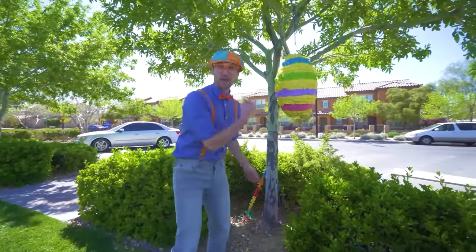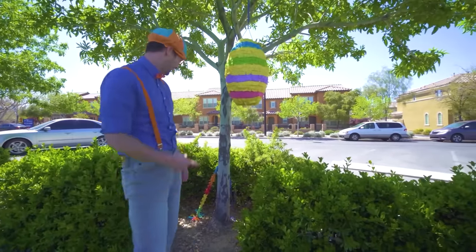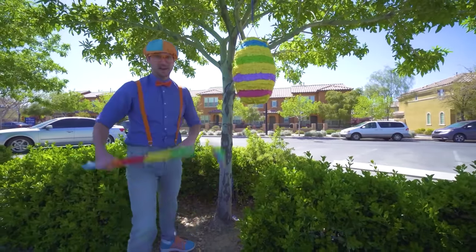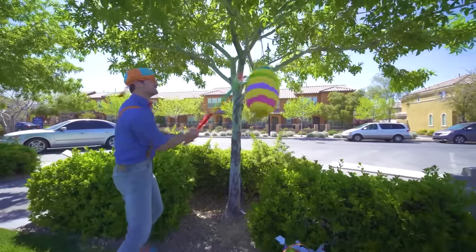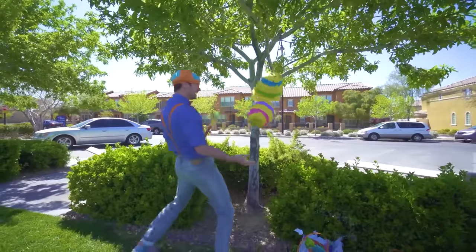Whoa! Now that is awesome! All right. Egg pinata time! Yeah!